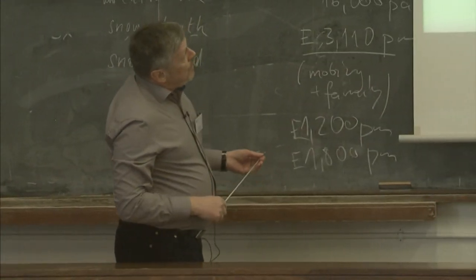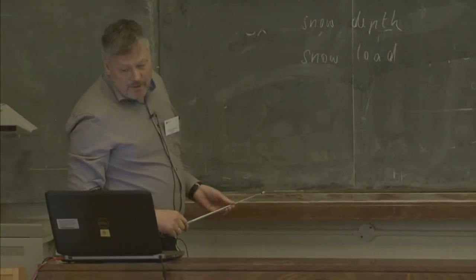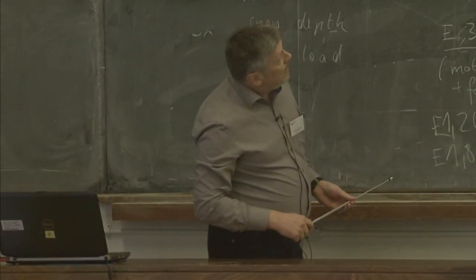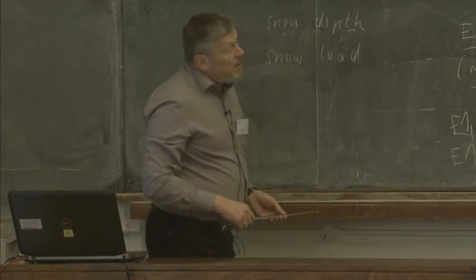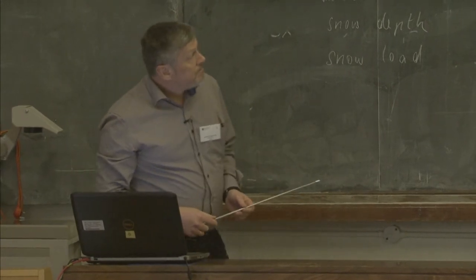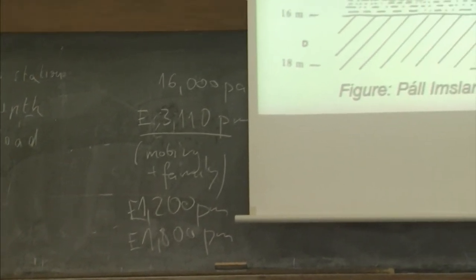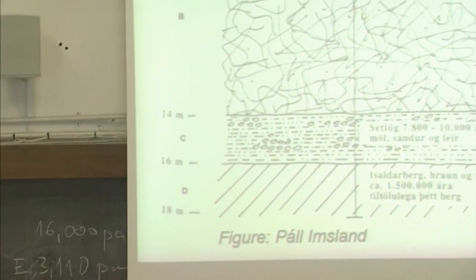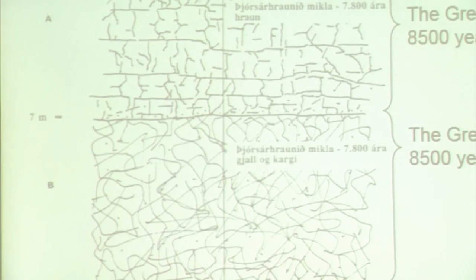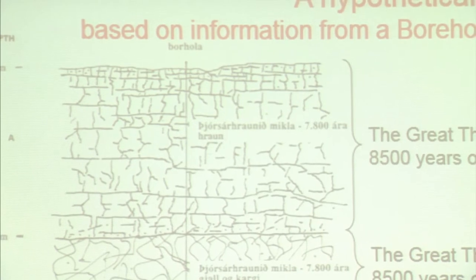a hypothetical rock soil profile based on information from a borehole near the building. And then we have a compound layer on top. So when people are building their structures, they think they are building on solid rock. Underneath the compound lava, there is a scoria lava layer, and underneath the scoria lava layer, there are sediments, gravel, sand, and clay. And then below that, there is older rock, 1.5 billion years old.